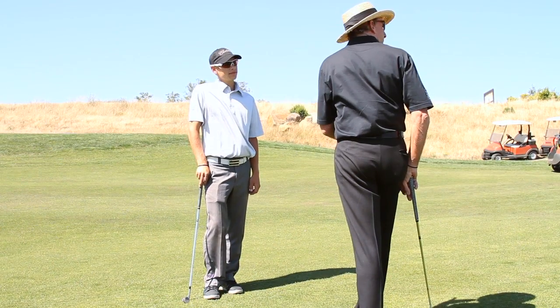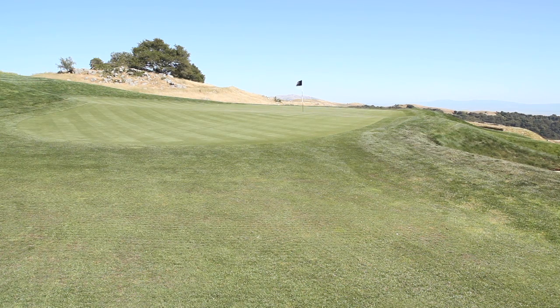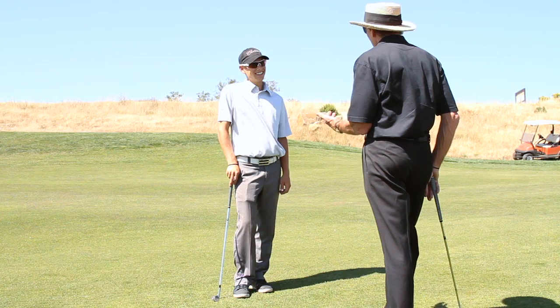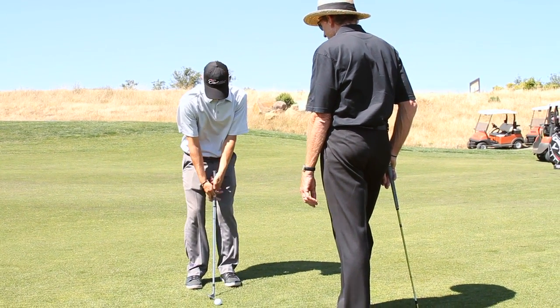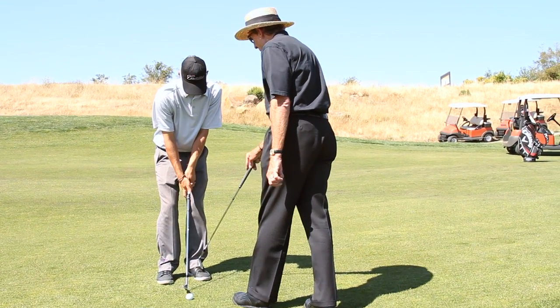Jordan, let's talk about pitching here. We've got a 40-yard shot, slightly uphill, over a bunker. A little scary for a lot of people, but it's not really that difficult a shot. Now you're using a lofted sand wedge here, a 60 degree. So take your setup for me, narrow your stance. Okay, grip down on the club, choke down maybe about an inch or so. Good, and a little bit more weight on the front foot.